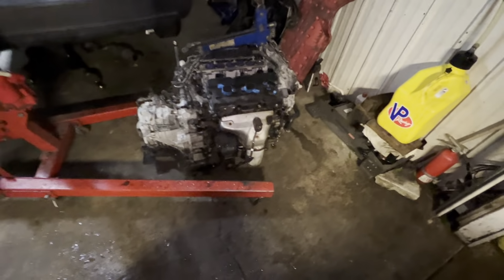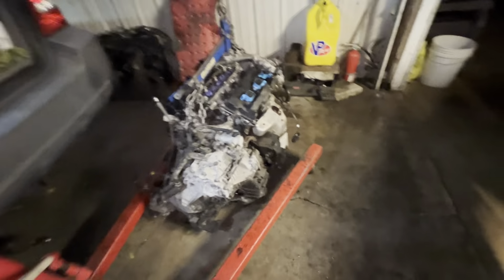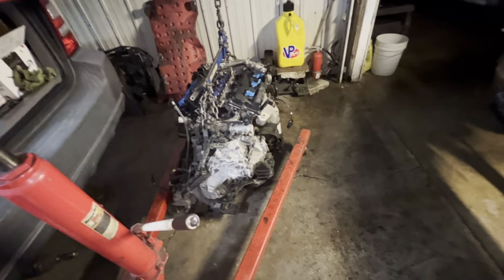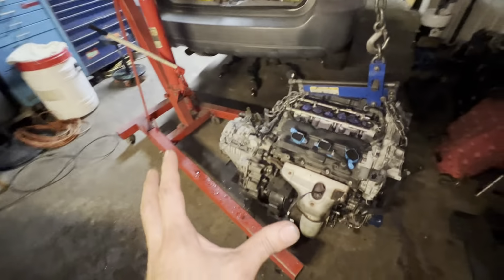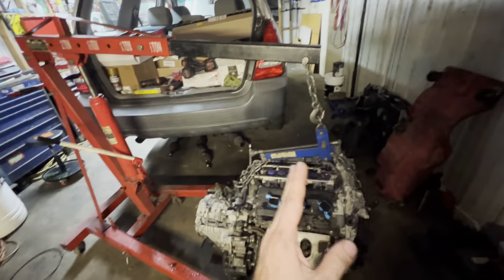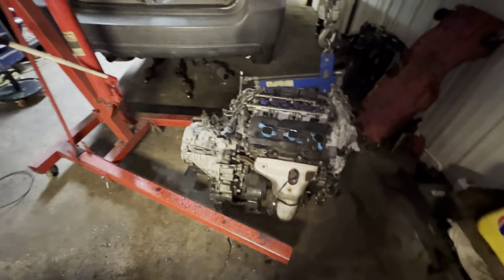Here's the old engine. And we took it out with the transmission attached. You could argue back and forth that it would have been easier to take out just the engine and leave the transmission in and lift it up and just drop the transmission down from the bottom. But look, guys, I've been doing this a long time and I'm not here to argue with anyone. To each their own. For me, it's always been a little easier to take the two out together, separate them out here, join them out here, use the proper engine hoist, angle it, hoist it down in place, and work it in that way.